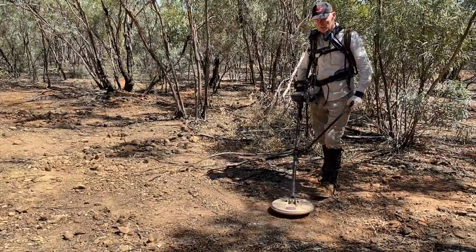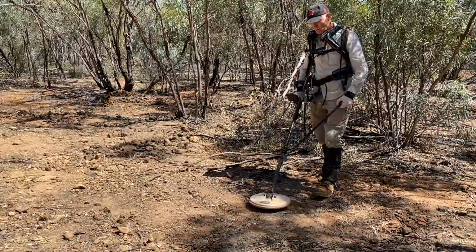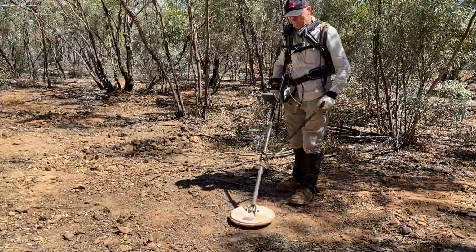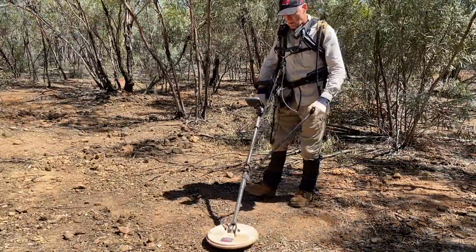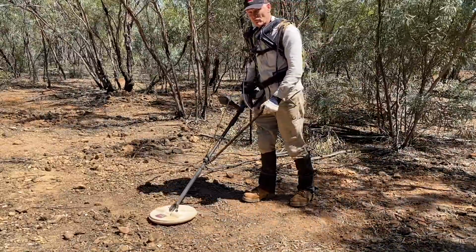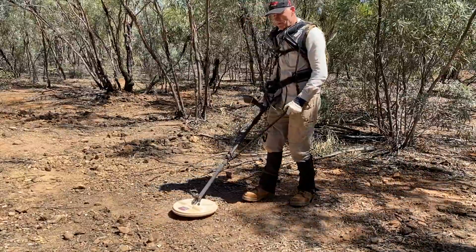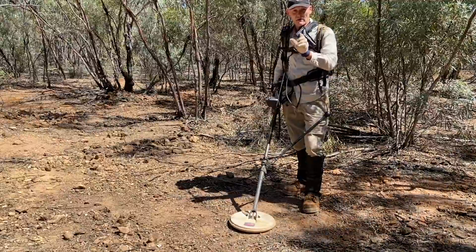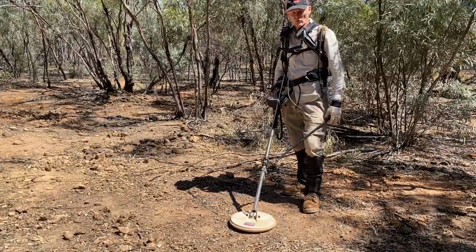I've seen so many people who think they've covered all the ground where they move forward the diameter of the coil like this, and they think they've covered all the ground. Sure, they have right on the surface, but the signal from the coil, for most coils, goes down in a cone shape. The deeper you go, the smaller the circle you're drawing.